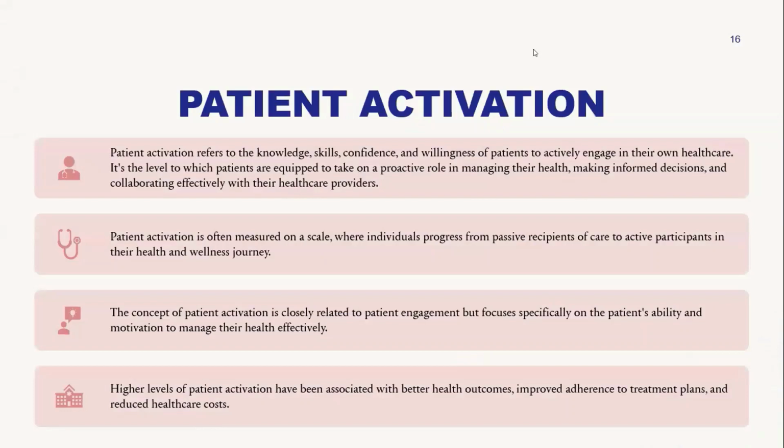Okay. So now we're getting into our patient activation. Activation refers to the knowledge, the skills, the confidence, and the willingness of that patient to actively engage in their own healthcare. Patient activation is usually measured on a scale where individuals can progress from being passive recipients of Marcus Welby type interventions to active participants in their health and wellness journey. The concept of patient activation is very closely related to patient engagement, but remember, this is focusing specifically on that single patient's ability and motivation to manage their healthcare effectively.